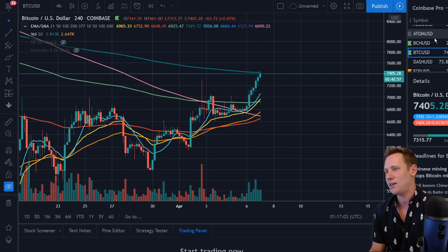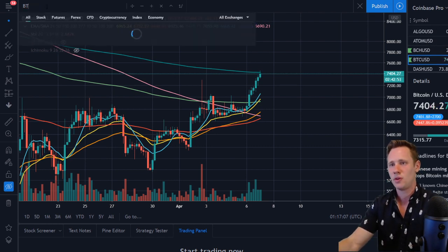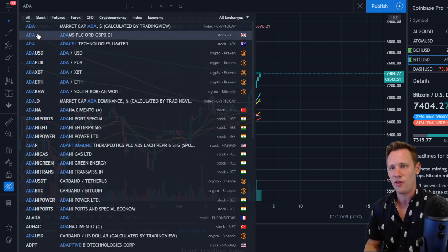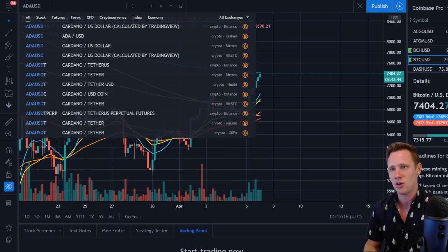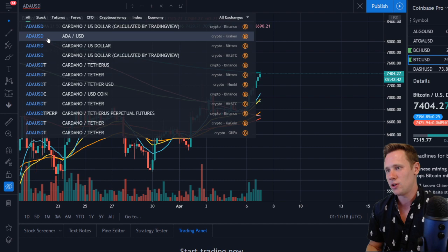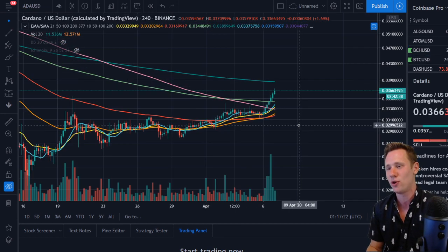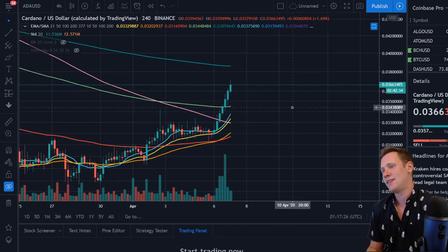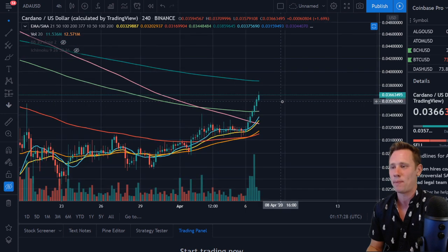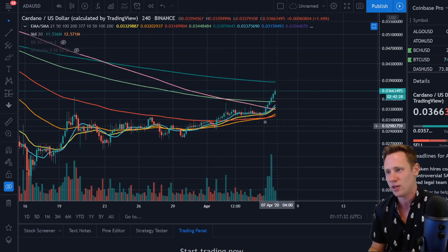Maybe ADA. Yeah, we can look at ADA real quick. But guys, they all follow each other. It's just sometimes Bitcoin steals the show, and sometimes the alts perform better. But I don't see Bitcoin going up and Ethereum dumping, or Dash and Link pumping and Bitcoin dumping. You don't see that. So just pick your favorite coin.